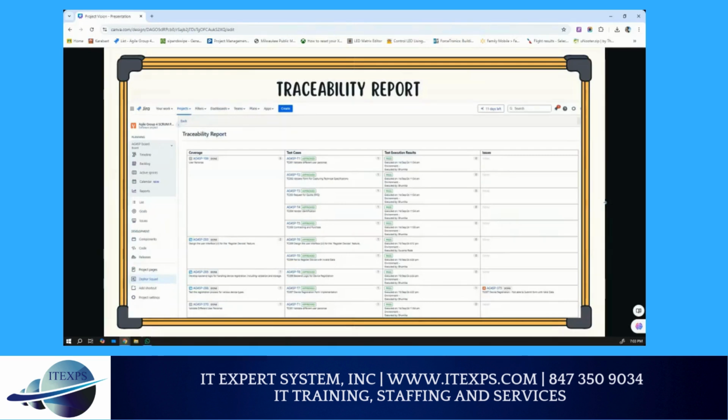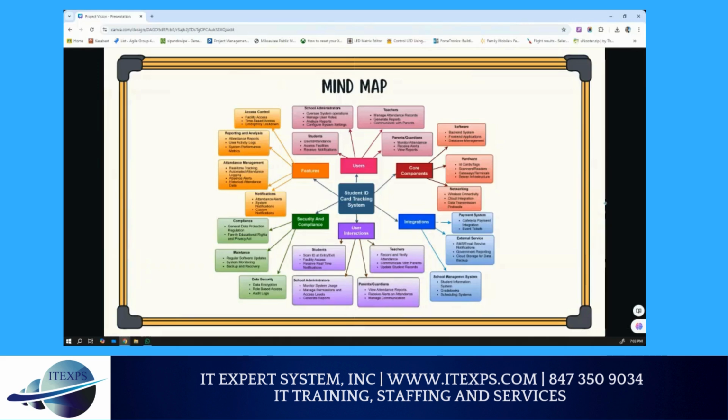Now we'd like to show you our mind map. And as you can see right here, this is our mind map for the student ID card tracking system. Features. This section outlines key functionalities such as attendance management and notifications. Users. We identify various users, including school administrators, teachers, and parents, guardians. Core components. This includes software, hardware, and networking requirements necessary for the system. Security and compliance. Important aspects to ensure data protection and privacy. Integrations. Highlighting connections with payment systems and external services. This visual representation helps us understand the system structure and interactions at a glance.